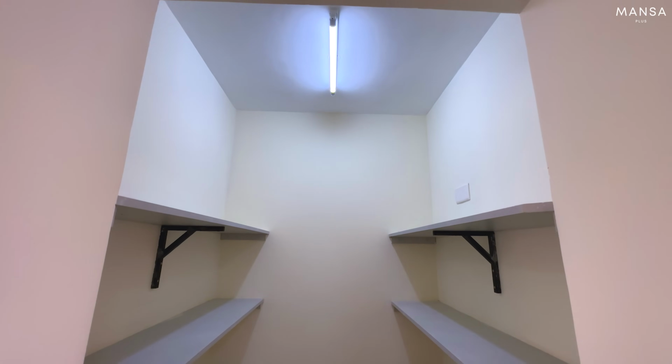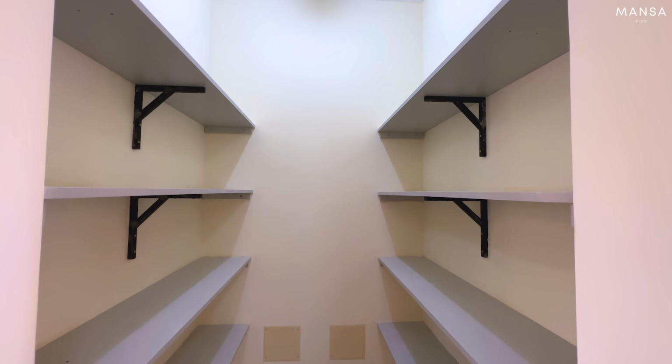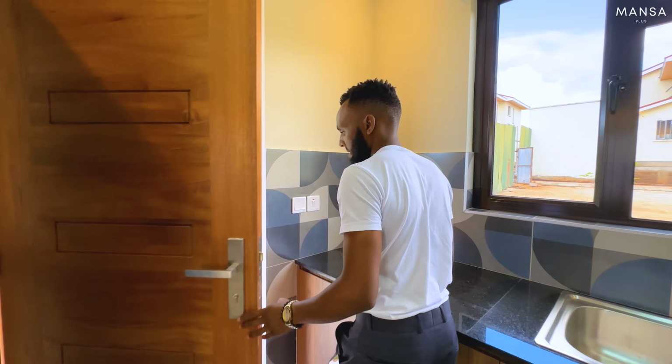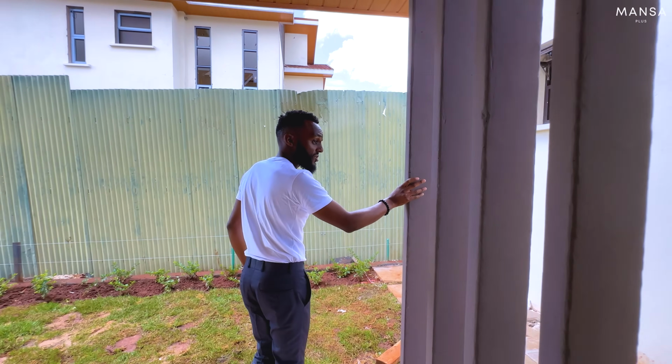And here you have your small pantry area. They have done the shelving for you. And on this side, there's a door. And this door opens up to your staff quarters. Again, we saw this at the entrance.